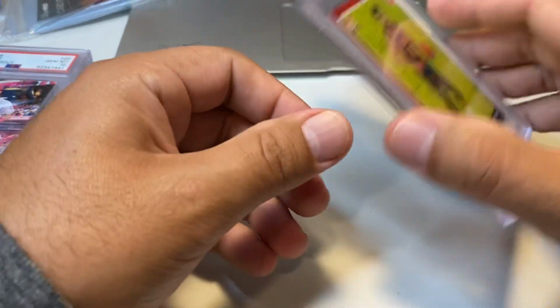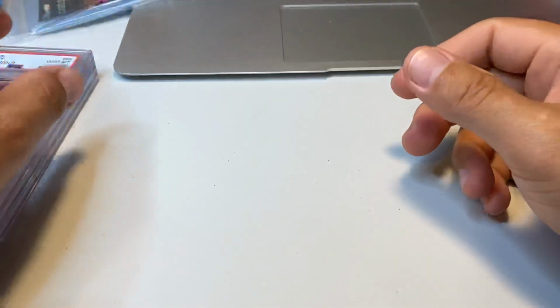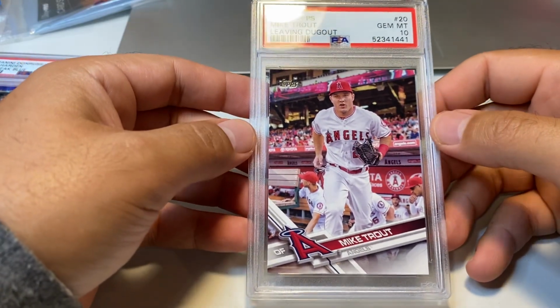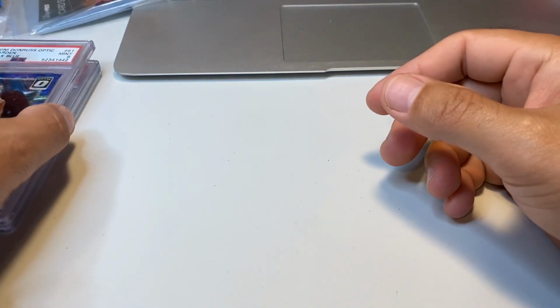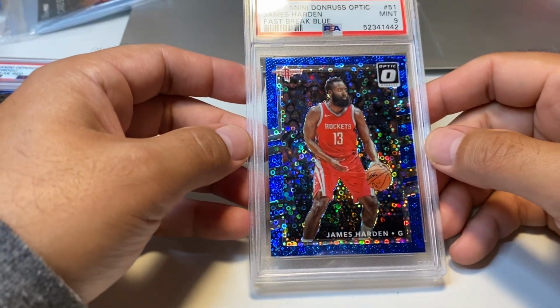Always excited to have a PSA 10 of Trae Young or Luka. Oh, looks like we weren't done with Trout, but look at that, another 10. Just crazy. Well, I'll have some nice stuff to sell if he comes back from his injury and lights it up as he always does.